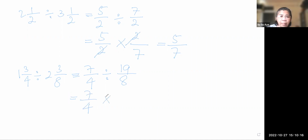The division sign changes into a multiplication sign. 8 is up, 19 is down. 4 2s are 8, cancellation, 7 2s are 14, so 14 by 19. This is a proper fraction, not an improper fraction or mixed number.